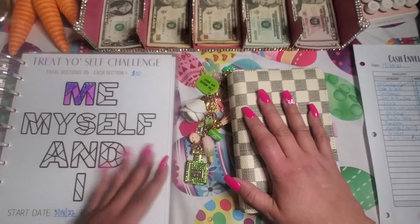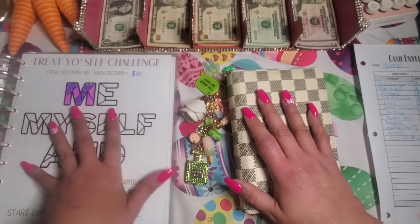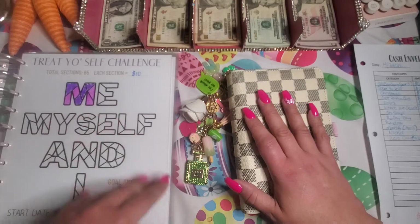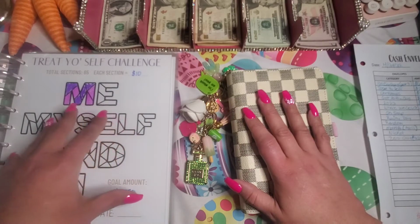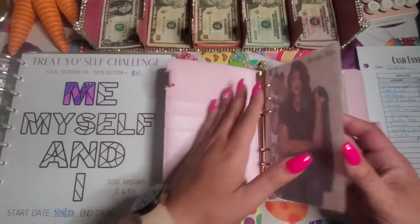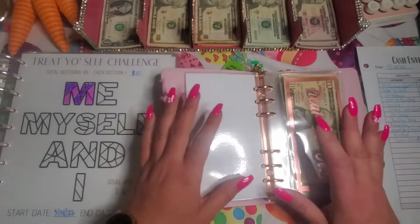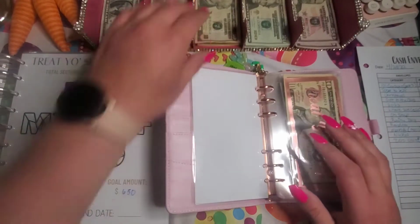So at the end of this challenge, I should have $650. Just for me, I'm not sure what I'm going to use it for yet, but I have time to think about it. It's just going to be for something for me. So my first envelope here is going to be treat yourself. Treat yourself is going to get $10 this time.